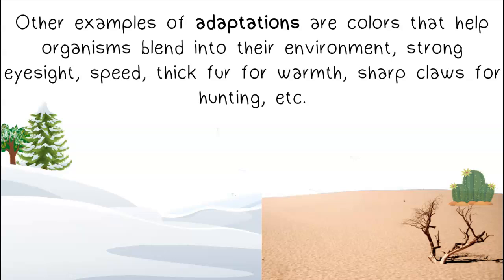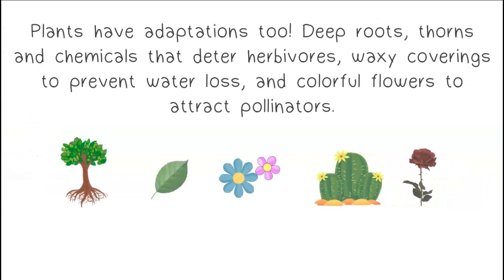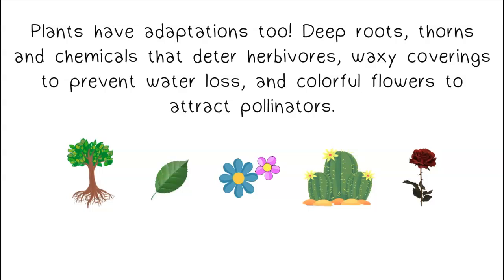Other examples of adaptations are colors that help organisms blend into their environment, strong eyesight, speed, thick fur for warmth, sharp claws for hunting, and lots of other things. Plants have adaptations too. For example, deep roots, thorns and chemicals that deter herbivores, waxy coverings to prevent water loss, and colorful flowers to attract pollinators.